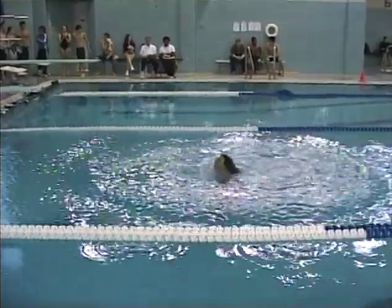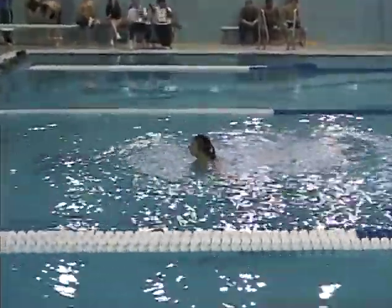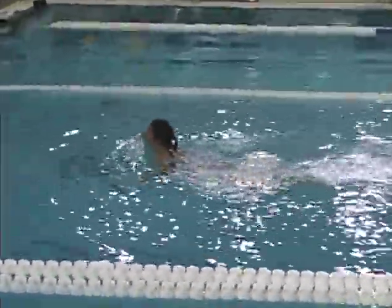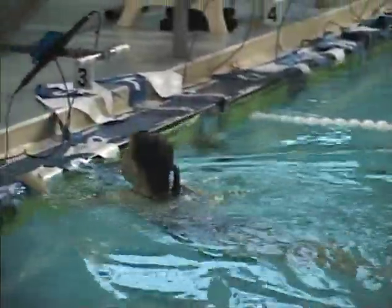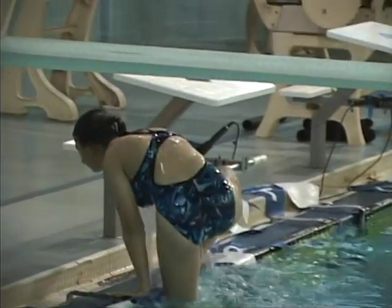Amanda just did a back somersault pike. She got 4.5, 5, and 5, which is her best dive yet. She did it very nicely. She stayed in position and she came in straight.